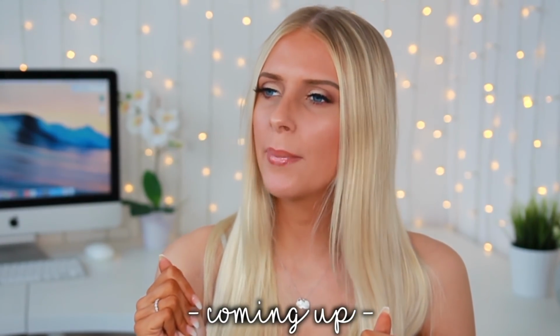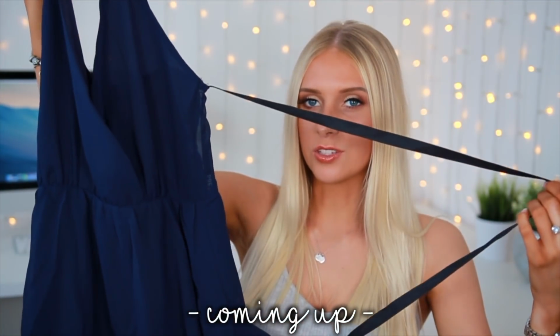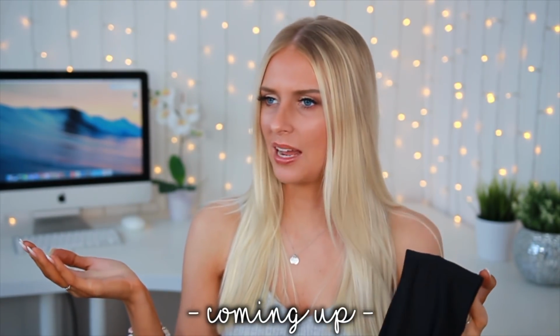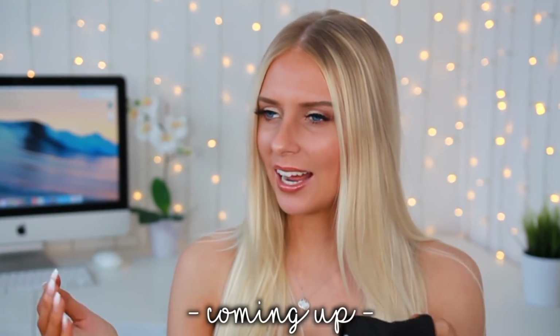Oh, that's a little bit of me, that is. You know it's one of their posh ones because it's got the ribbon on it. This is a bikini top, if you couldn't tell. As soon as I put it on, it just slipped straight down. And I thought, well, I can't be having that. This is a family holiday.